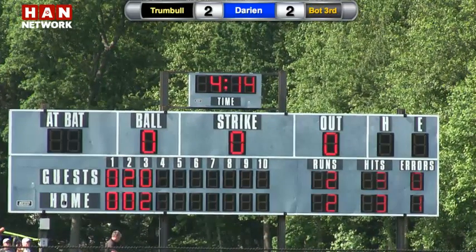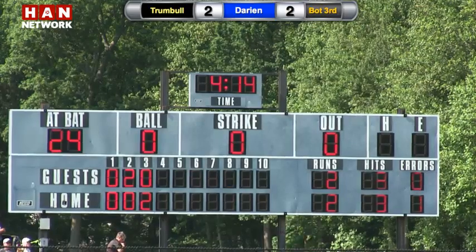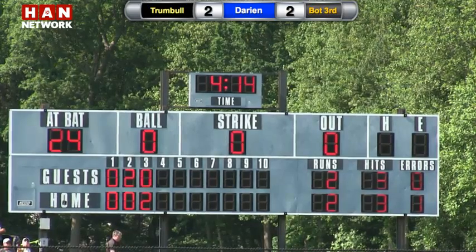We go now to the 4th inning. Tied at 2 between these two, Darien and Trumbull in the Class LL. Second round on the HAN Network.